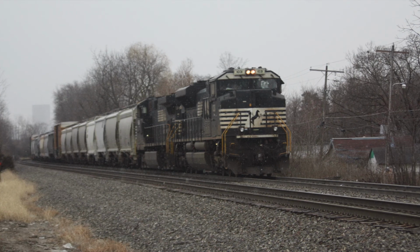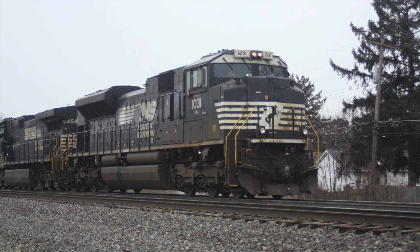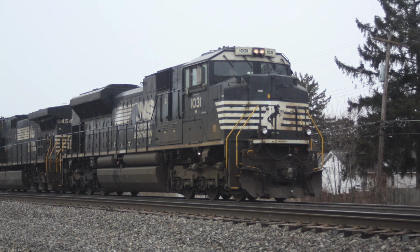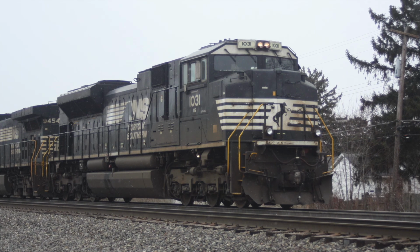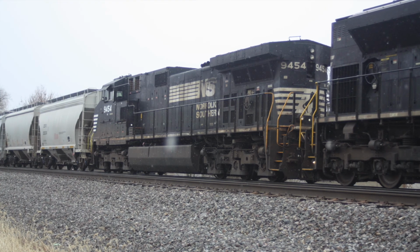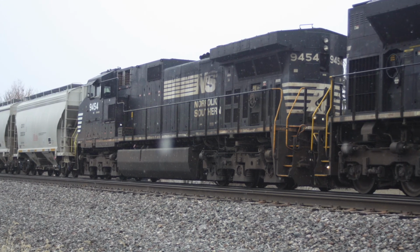So we then relocated to Hague Avenue, where the train was sitting, awaiting clearance by the dispatcher to continue its way west. Since we have some time to kill before 179 gets its clearance to leave, let's take a look at the locomotives on the front of the train. Leading the train today was NS 1031, an SD70ACe, which was built in 2011 by the Electro-Motive Division. Behind 1031 on 179 today was NS 9454, a C44-9W, which was built by General Electric in 2000.